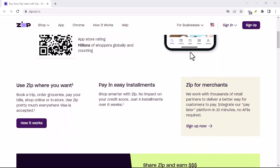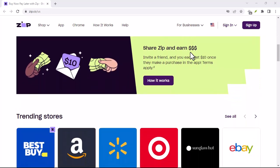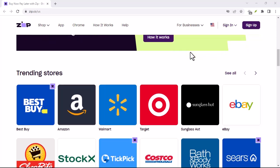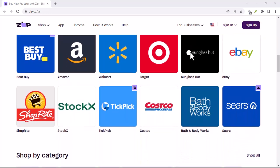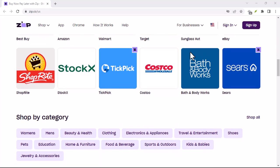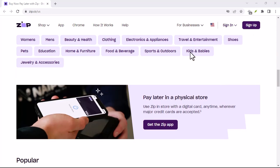The final takeaway. So, to answer our initial question definitively, no, Zip does not automatically take money out for upcoming installments. They rely on a system of reminders and manual payments, giving you the reins to manage your Zip purchases within your financial comfort zone.